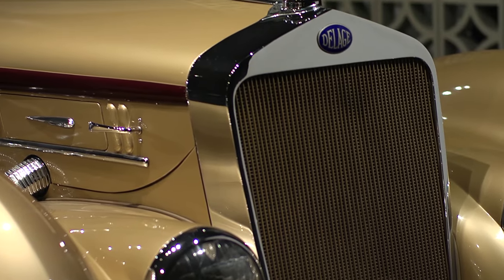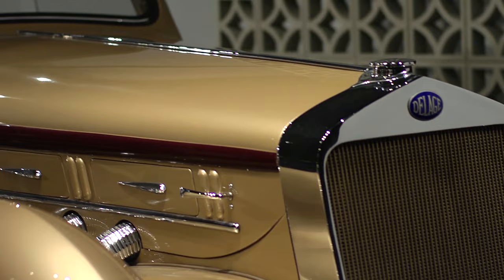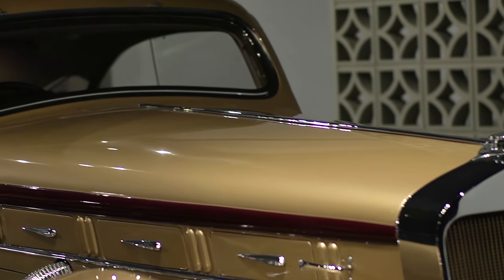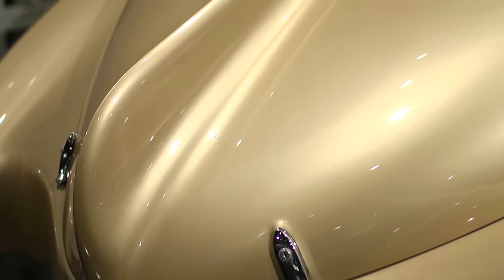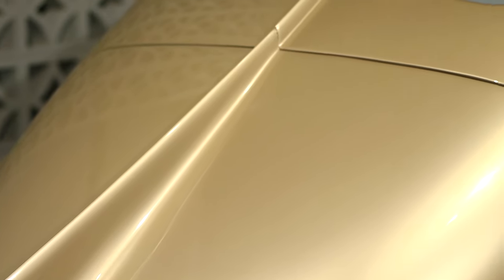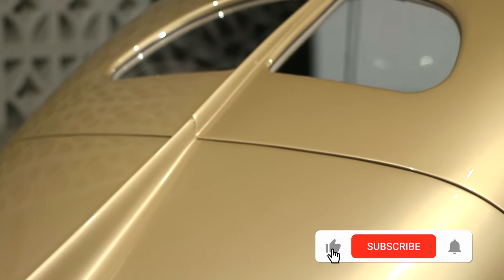The first car that people notice when they come into the museum is our 1937 Delage D8120 with its one fin running down the middle of the back. People can understand that fins were very important in the Art Deco style, a very important Art Deco theme of the 1930s.